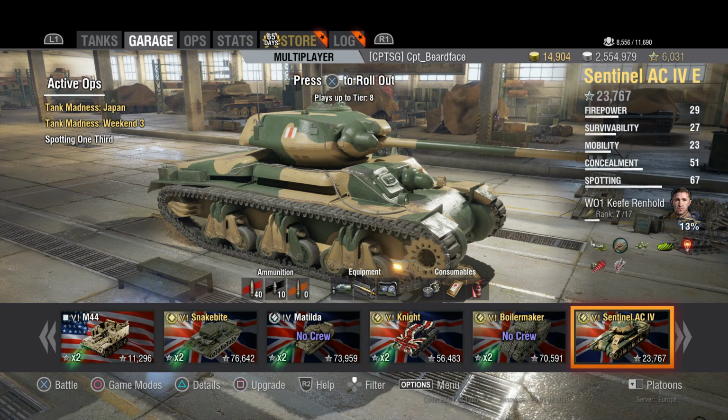Equipment wise, I've gone for a gun laying drive just to try and improve the aiming time. I've gone for the tank gun rammer because it really does have a great rate of fire, even though it is slightly less than the Firefly. It is still a really good rate of fire, so why not make it even better? And because it does fulfill that support role, I've put coated optics on there, although you could go for maybe vents or even binocular telescope, depending on exactly how you want to play this tank.